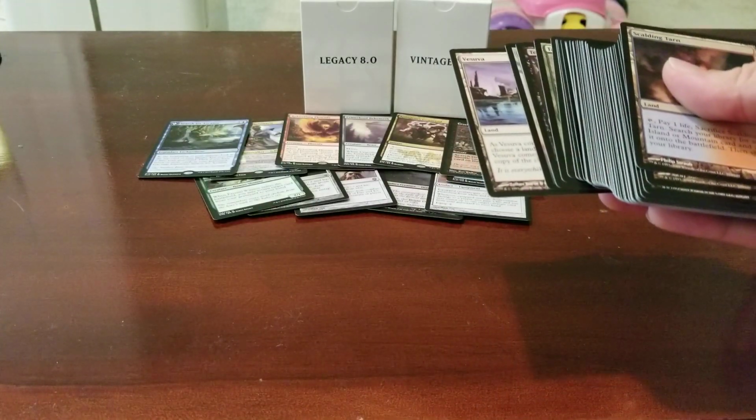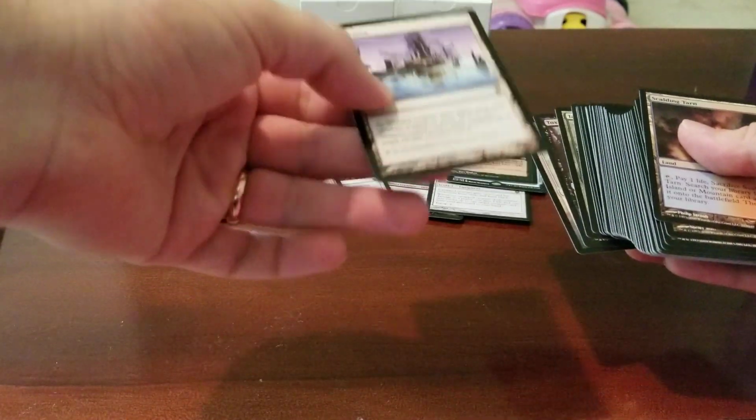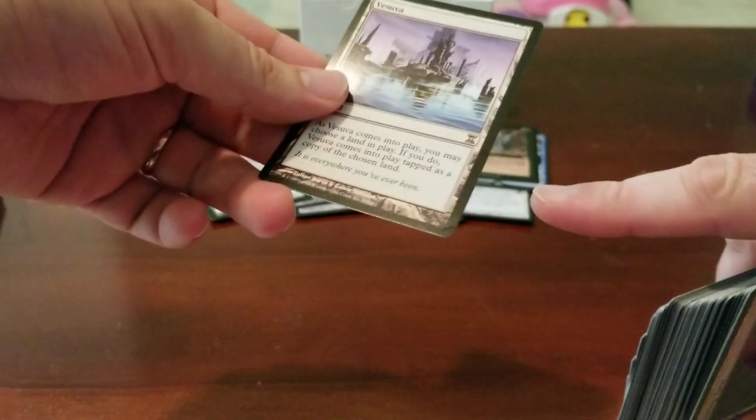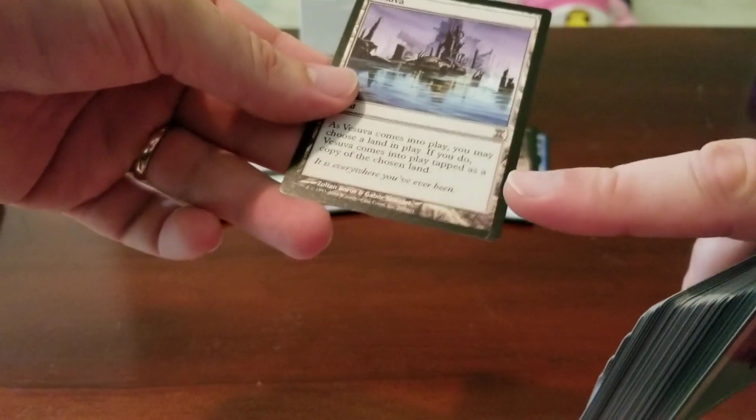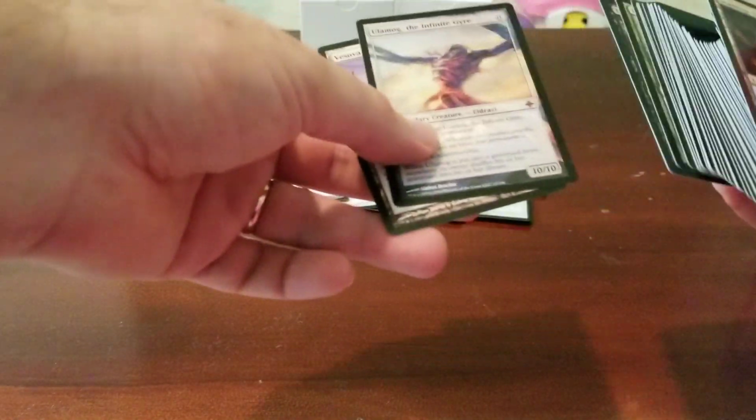So again, this is the Modern set. It comes in with this cool little box. It's got a nice Vesuva, and I got a little crack, a little ding on there. I'm not sure if you can see that, but that's from me. The cards are a little bit more prone to getting damaged if you're not careful with them.